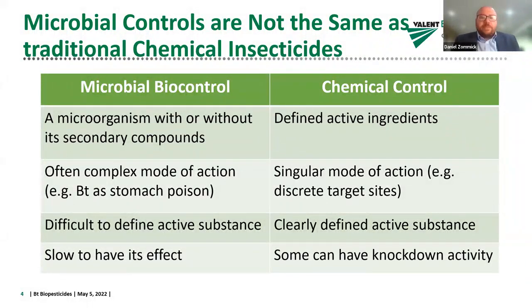And so what I think is important to mention here, and what I want to draw you to, is that when we're talking about microbial biocontrols, and about BTs specifically, I want you to think about them not in the same vein as traditional chemical controls, but to consider that it is a living organism, and it operates within the insect in a different way. And why it's important to keep that in mind is because it helps inform us about how to use the products most effectively, and to use that natural mode of action to our benefit.